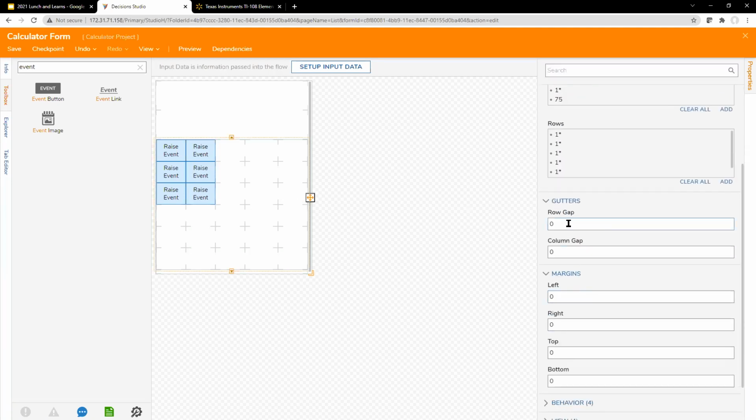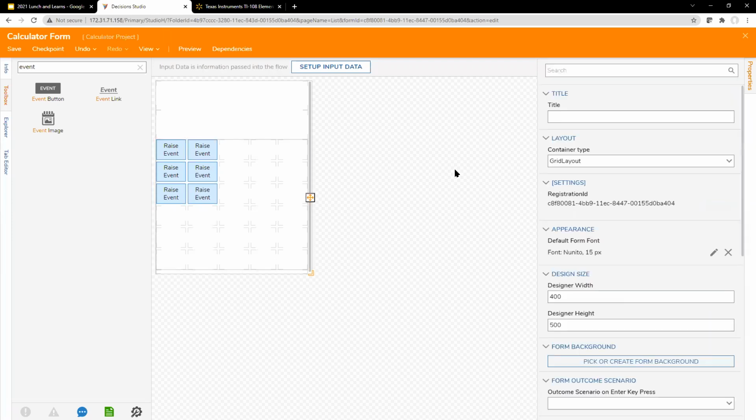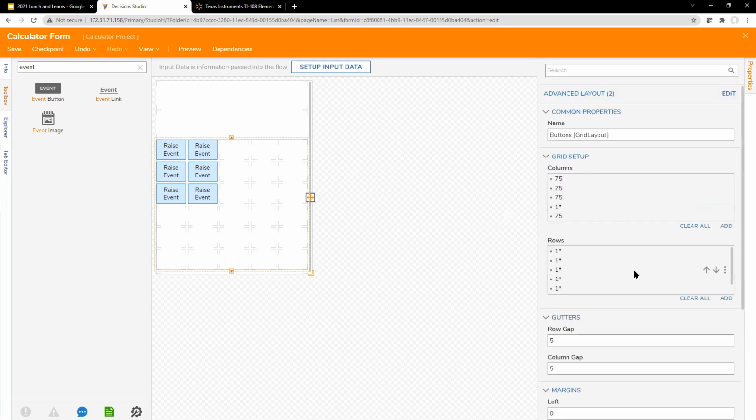All right, so with those on there, I'm going to give it a gap of 5. That looks all right. Let me see what that looks like with the column. That's pretty close. I think that looks good. I think overall the buttons are too big still, but we'll get to that later.